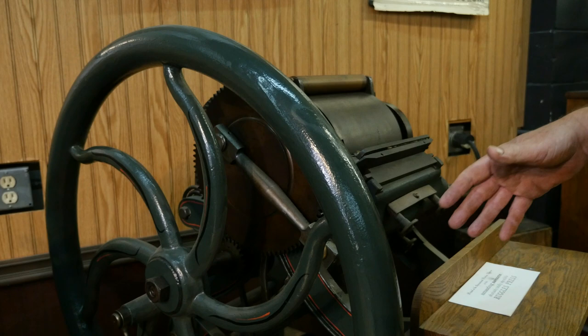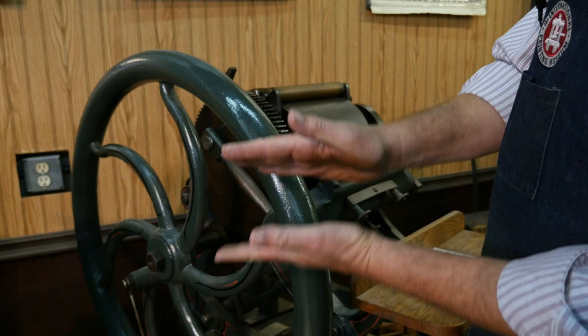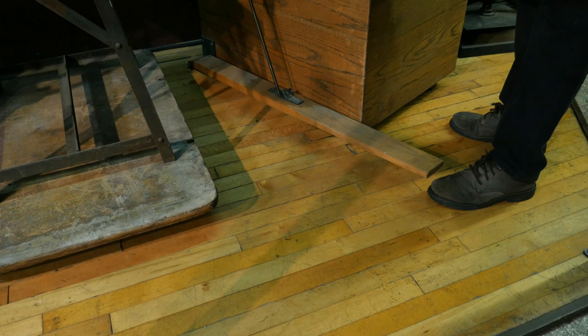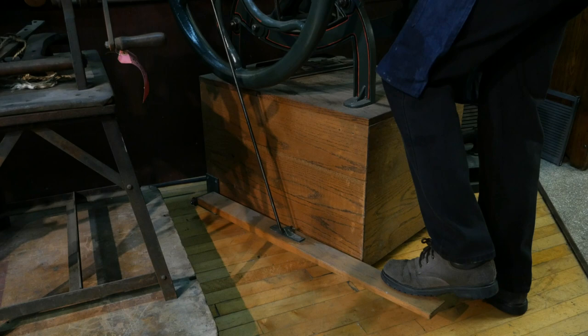Now, a platen is the flat surface that's going down on top of your type. What's fun about this one here is how this one operates. It was shipped in its own original crate. Unfortunately, we don't have that crate, but you were then instructed to mount the press onto the crate box. A wooden treadle there is attached to the flywheel.